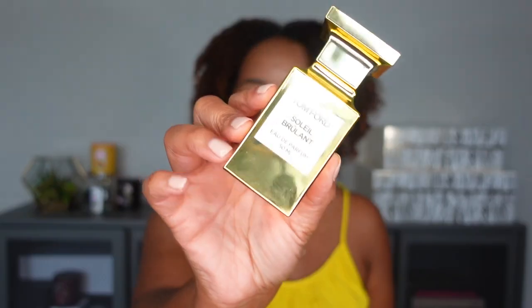The next fragrance is another one that I have from Tom Ford, and this is Soleil Brulant.